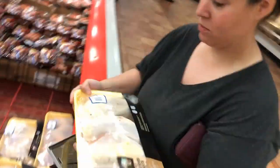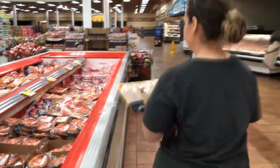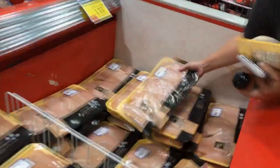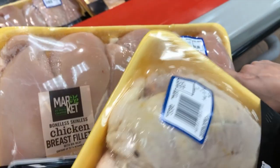So I'm gonna grab one of these bad boys. And then I think the current sale is $1.44, so let's take a look. Oh, it's $1.77. So look at the price difference. This is $1.77 a pound. For 5 pounds, it's $9.